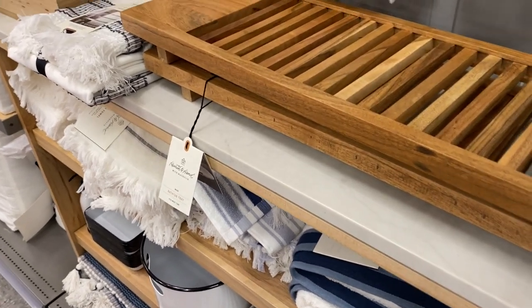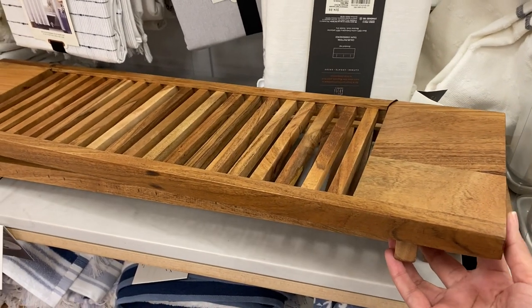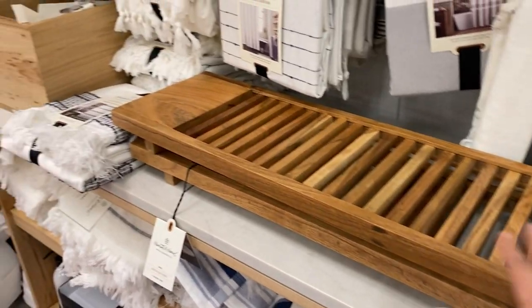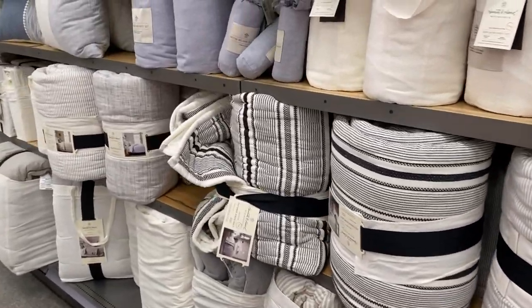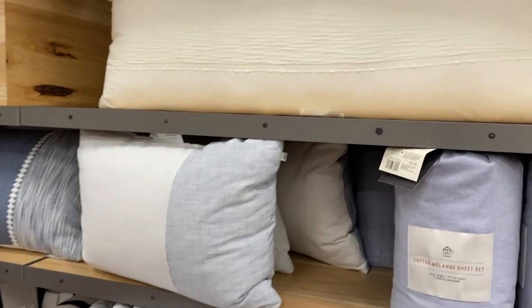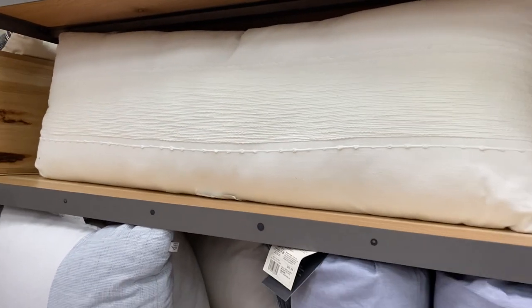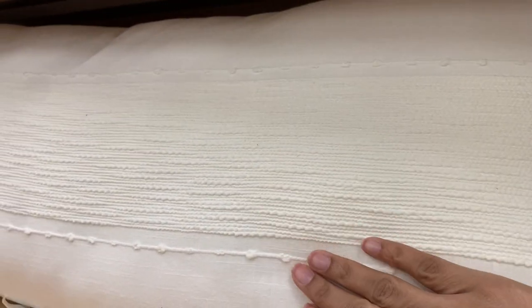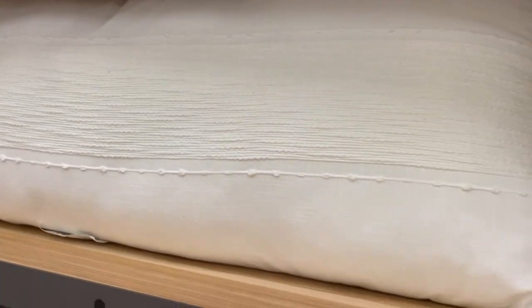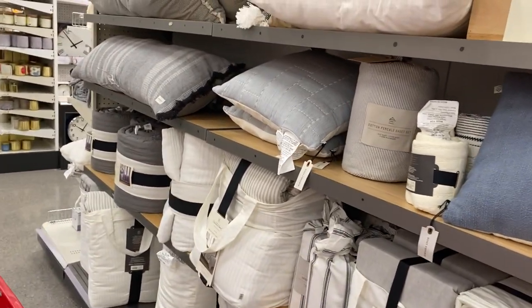They have this really cute bathtub tray. This is really pretty. I have a bathtub tray already, but this one's really cute. I like the way this looks. And then over here, lots of bed linen and blankets. And then this is that pillow that I got for my master bed from the Hearth and Hand collection. I really like it because it has this beautiful detailed texture along the middle part of the blanket. They have lots of cute decorative pillows.